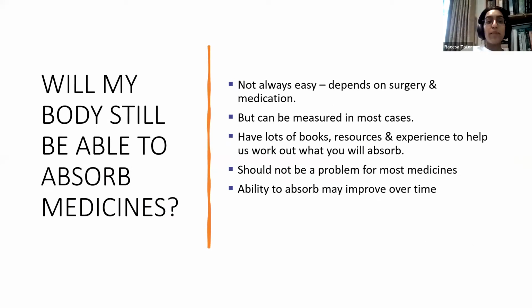So will my body still be able to absorb medications? It's not always easy, and there isn't always a black and white answer that yes, definitely will, or no, it definitely won't. It depends on the surgery and it depends on the medications. So that's where our role comes in. Quite often when patients come in, we will review all the medications, and post-surgery, we will have a look and make sure that these are all still suitable for you to take.